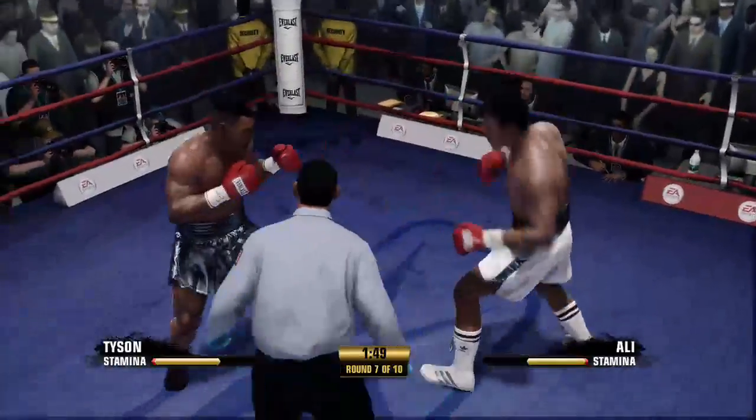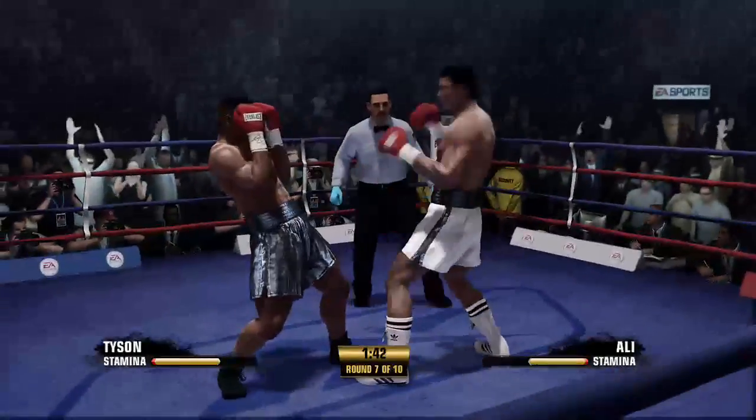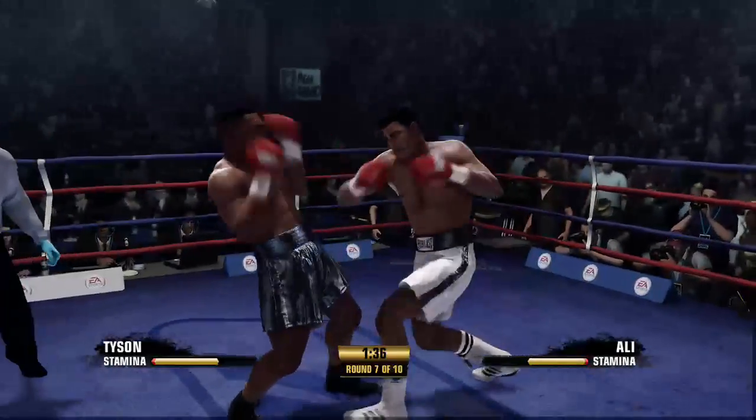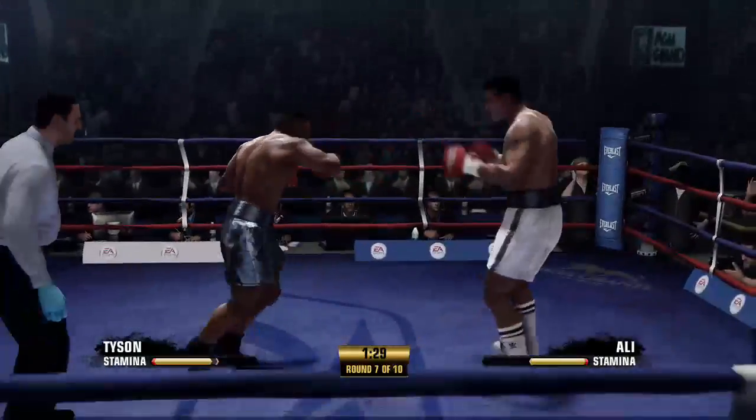Well off the mark by Muhammad Ali. Tyson's doing a good job tonight on the outside. He's able to score from the outside, keeping a safe distance away from his opponent. At the halfway point of round seven.